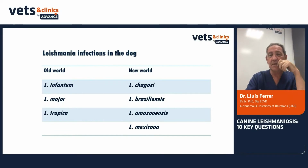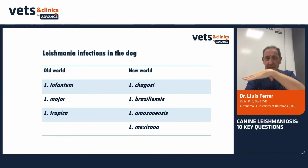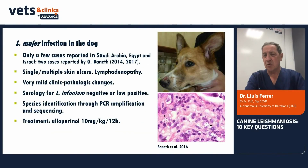One is Leishmania infantum, the other one is Leishmania major, and the third one is Leishmania tropica. These two are more typical of North Africa, but they have been detected in dogs in some parts of the Mediterranean. For instance, Leishmania major has been reported in several cases in Saudi Arabia, in Egypt, Israel. Recently, Gad Baneth presented a couple of cases of infection with Leishmania major.